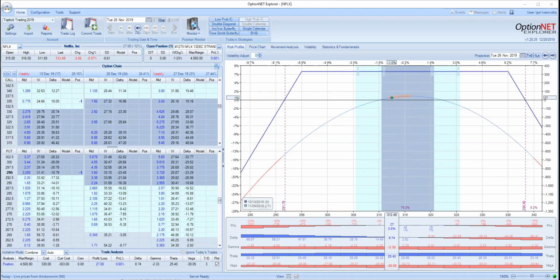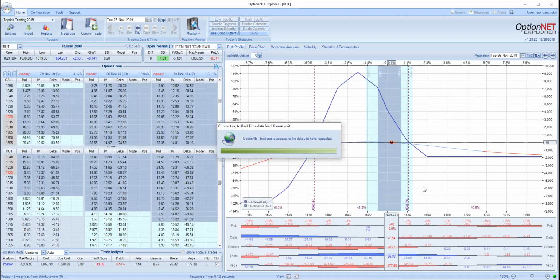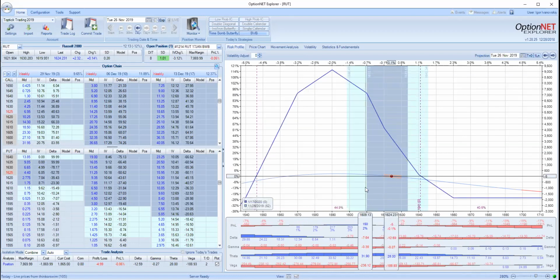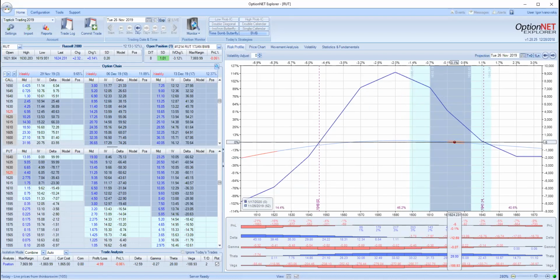And then we have a broken wing butterfly. There's really not a whole lot going on other than we were able to scale into this trade. All three tiers are on fairly quickly. We've been in this trade for 8 days. The underlying has moved 1 standard deviation higher. Implied volatility came in a little bit. We were able to scale into all 3 tiers as planned.